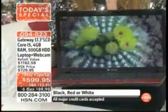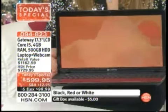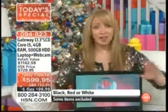And here's why. If you have been doing your comparison shopping, if you are in the market for a serious computer, look no further, my friends, because we are giving you the most advanced processor. Do you know this is the best processor? It's actually the fastest processor that we have ever offered in any laptop at any price under any brand name ever sold at HSN. That's number one.